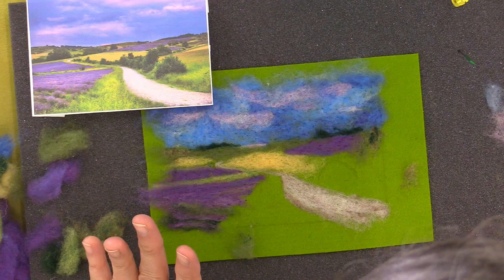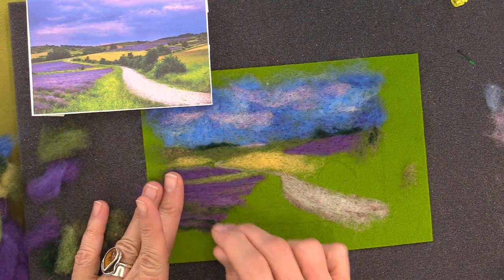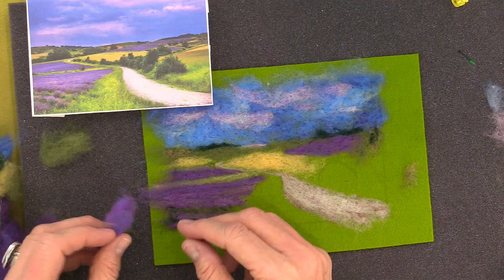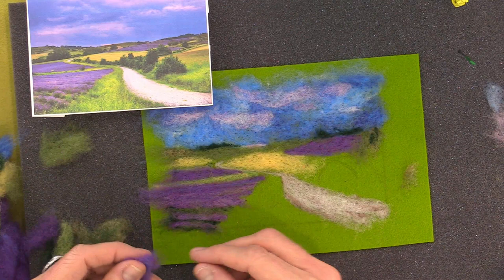Julia says, what do you do with the little leftover bits of wool? I have a little collection. When I get stuff that's really tiny, I have a little collection vessel in my studio, and I put them in there. Then I'll card them all together, and they'll get used as core in something else.